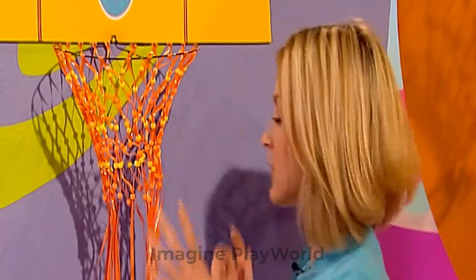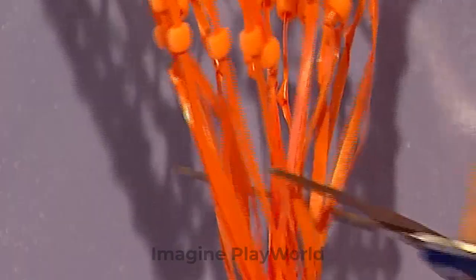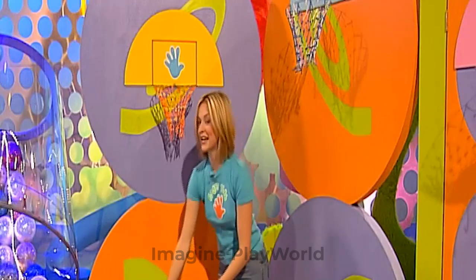Now, if you'd like to store stuff in your basket, get an extra piece of parcel ribbon and just tie a knot in the bottom like that. But if you want to start practising your shots, get some scissors and trim off all the excess at the bottom and leave it open. Then you're ready to start shooting some hoops.